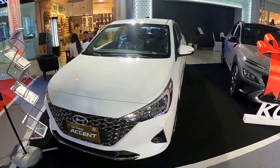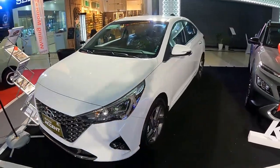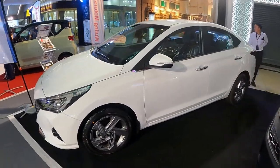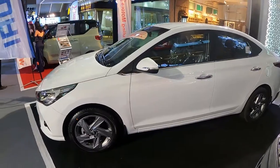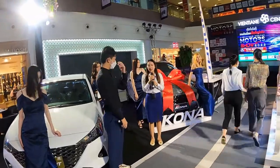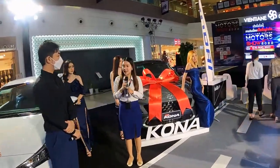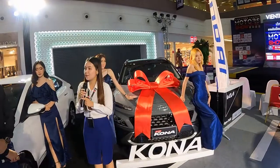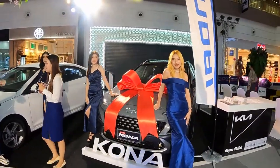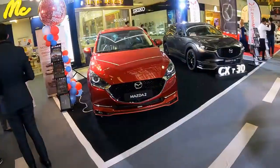Hyundai are a big manufacturer for Laos. Hyundai and Kia. Before I came, there were Kias here. Now they've swapped out to put Hyundais here. It's basically the same company. And the Hyundai Accent is very popular in Laos. And it's even more popular with me, with some beautiful girls standing next to it. And also there's a very competent looking SUV from Hyundai called the Kona.